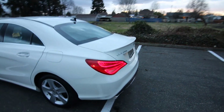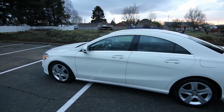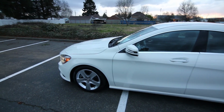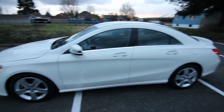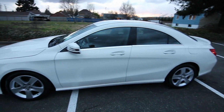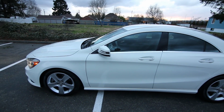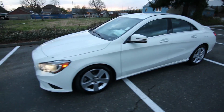There's that nice deck lid spoiler. It really is a sharp looking vehicle, and with 4MATIC, it will really improve your wet weather performance. Usually, even with a front wheel drive vehicle, when you step on the gas in wet conditions, the front wheels are going to want to spin. But with this 4MATIC all-wheel drive system, when you go to get up and go, this thing will just take right off. And of course, in the snow, this is going to do a lot better with all-wheel drive versus front-wheel drive, which these come standard with.